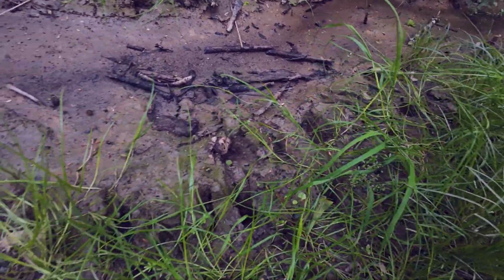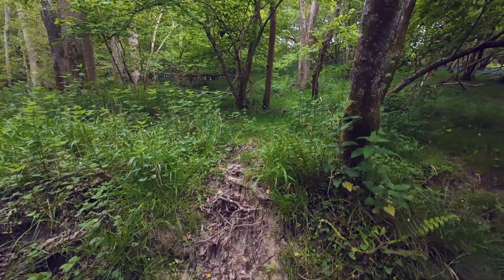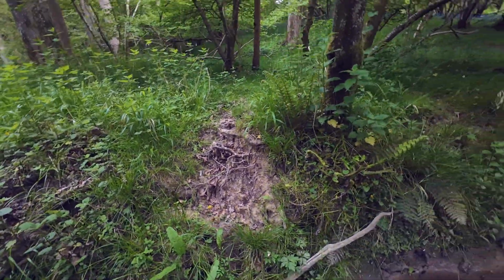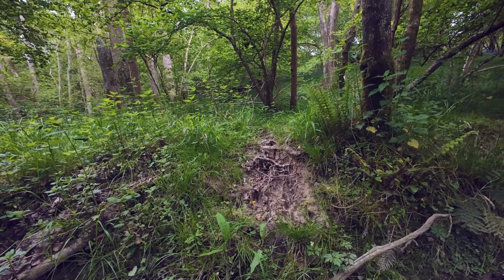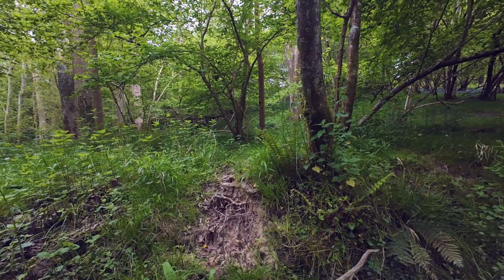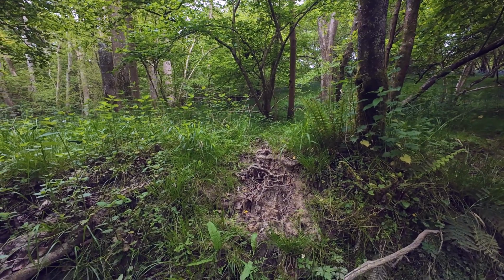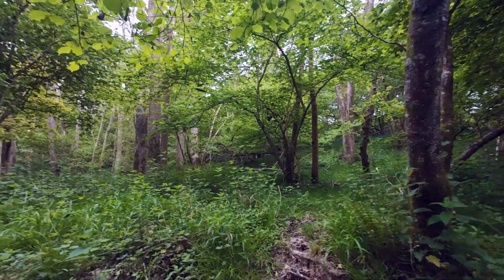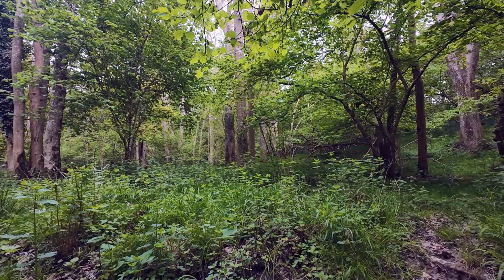Got some good track marks there, and some good signs of deer there. And I just heard a little bit of a rustle. And I don't know what that was. It's deer. It's definitely deer.